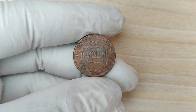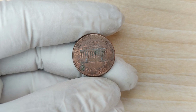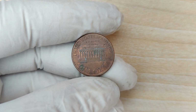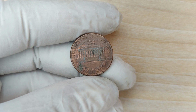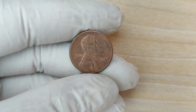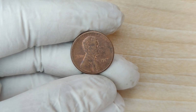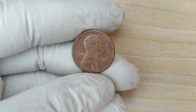Cue visuals of a basic 1987 Lincoln penny with close-ups of front and back designs, but there's more to this simple penny than meets the eye. What makes it stand out is the value some collectors place on this coin. Most of us would never think a penny could be worth anything more than, well, a penny. But sometimes, coins like these hold secrets that can turn them into true treasures.